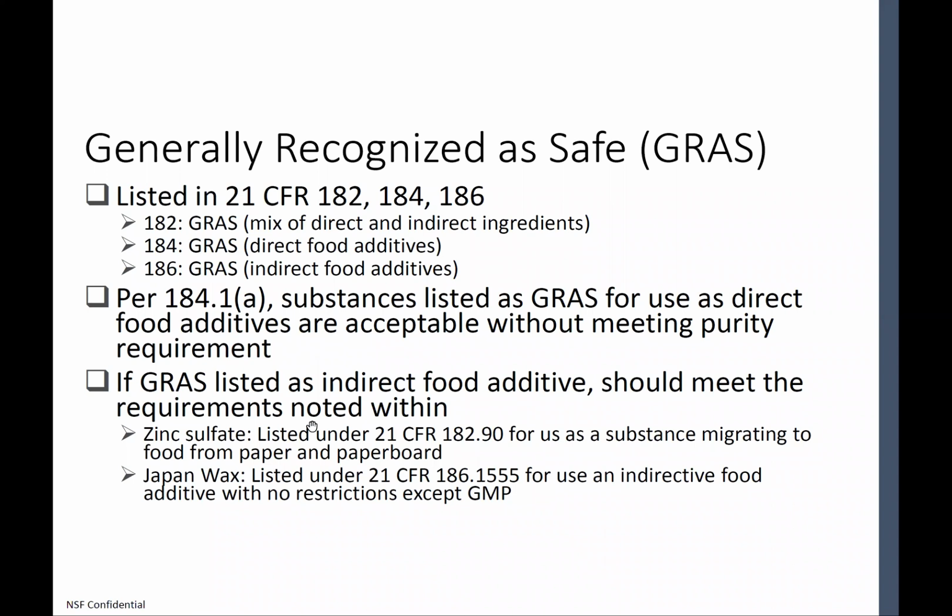Examples of direct food additives are salt, cayenne pepper, or your spices and flavorings. Those are considered GRAS under Part 184. An example of indirect food additives under Part 186 is zinc sulfate, wherein zinc sulfate is used in the manufacture or processing of paper and paperboard, and it is the paper and paperboard that is in actual contact with the food. Another example of an indirect additive from 21 CFR Part 186 is Japan wax, and it is used in the processing of cotton and cotton fibers. And these cotton fabrics are the ones that are in contact with dry foods.